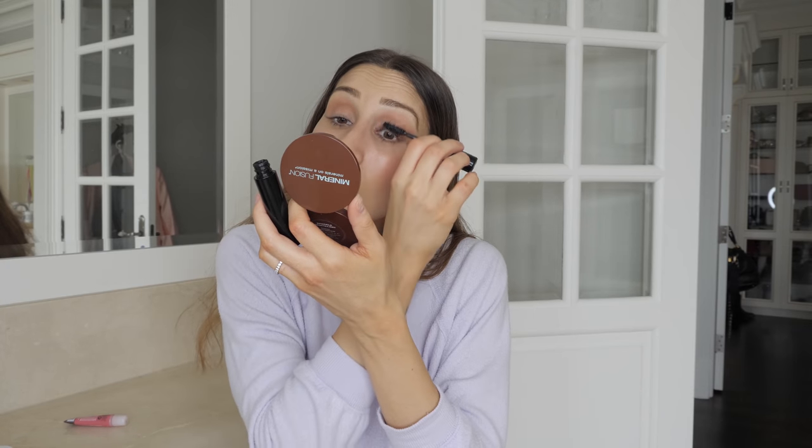because this one, the Monsieur Big, is drying out on me a little bit. And I like to use the Ilia one to thin it out so it's not so clumpy. But normally it's not clumpy at all. It just makes your lashes look super thick and voluminous and long. So I just apply that. And then I'm going to go in with the Ilia.